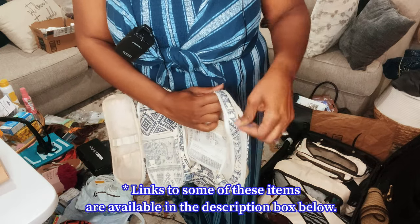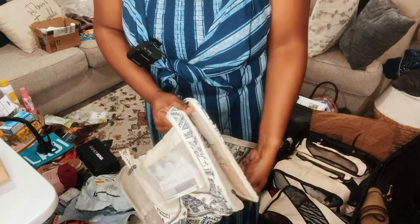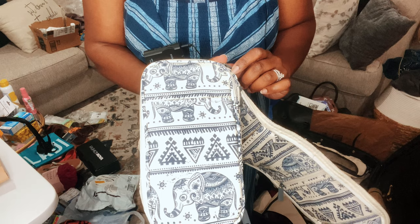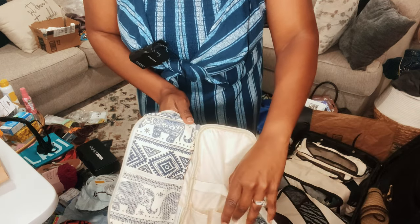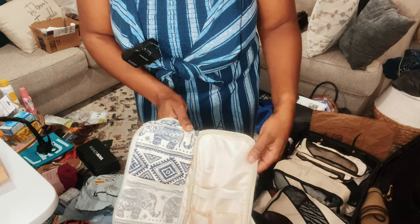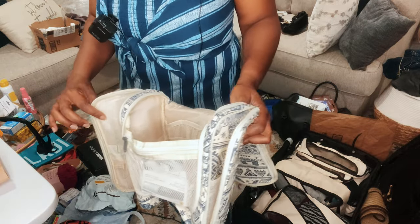That's why I brought this one, and I really like it. I really like the decor on it, these elephants. I don't know why, I think that's so cute. You've got more pockets, these little elastic things so they don't just fall out, and another mesh area there. So yeah, really neat to put all your toiletries in.